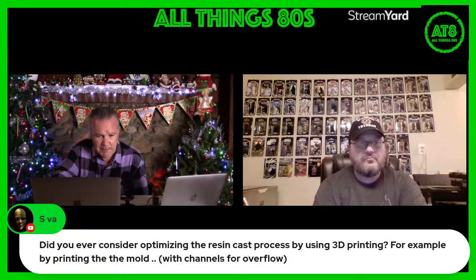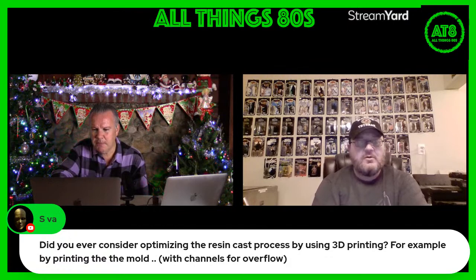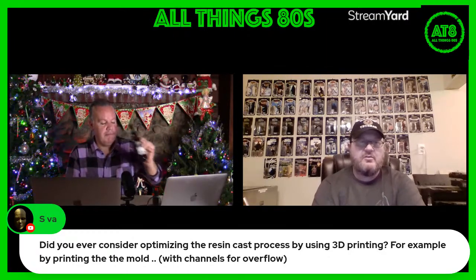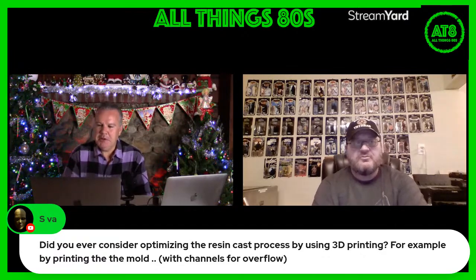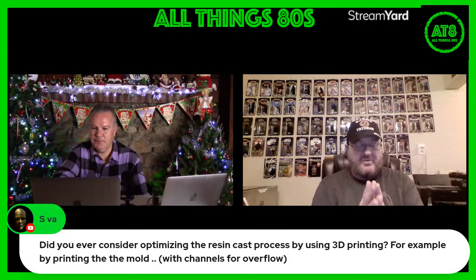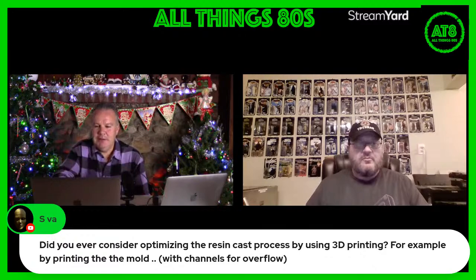For example, by printing the mold with channels for overflow? Yeah, I have thought about doing a lot of that. In fact, I'm working on the Thunderhawk tires. I've printed out a mold for those tires so I can use rubber resin and force inject it in there. But sometimes when you print the molds, even though you print them at the same time, on the exact same printer, everything's cut the same, when you print them off, sometimes it might not be an exact fit. So you might get lucky and you might not.